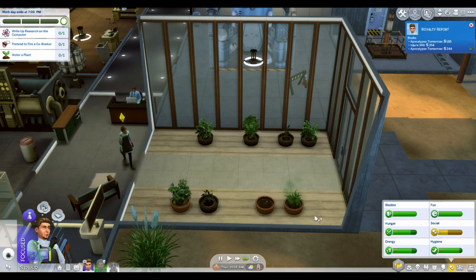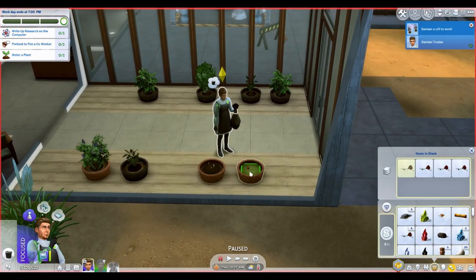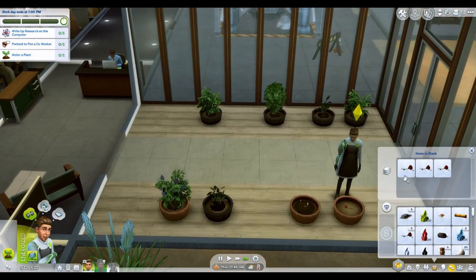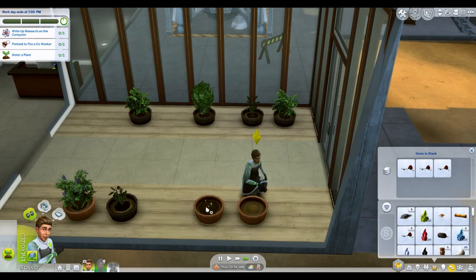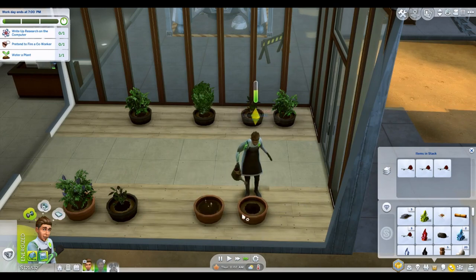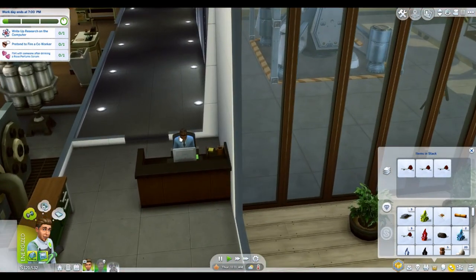Oh, it didn't get watered? Fine, we'll plant another rose, though. Plant that. Because then you can water it. Water. Okay. No, we're not flirting with anyone.